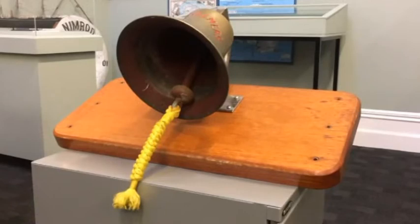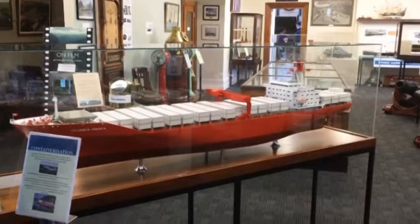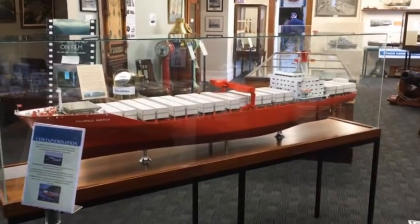Along with the bell, the model of the container ship helps provide valuable links to Port Chalmers' maritime history. In Dunedin, for The South Today.